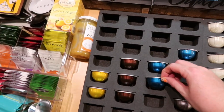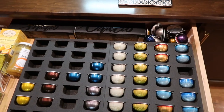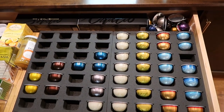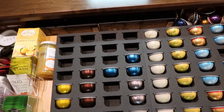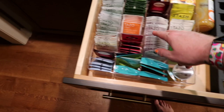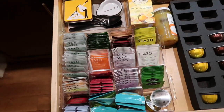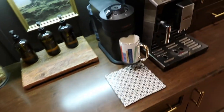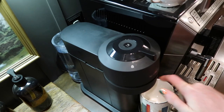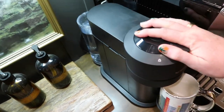Today, let me go with this one, I think. I actually have to refill this. This organizer is the best thing though. I will leave it linked if you have Nespresso pods. It's perfect. And then also in this drawer, we have all of our teas, our honey, all those types of things. I love that I converted this to our coffee bar because it's just so nice.